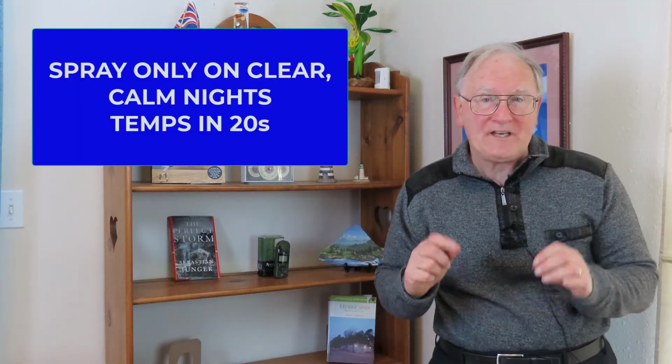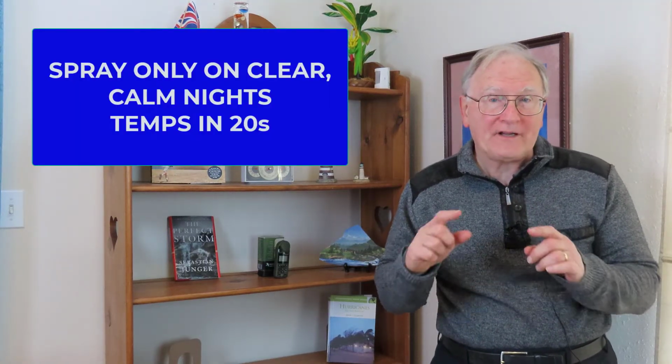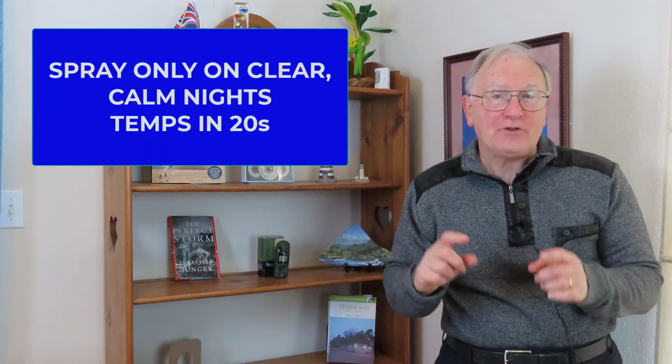Only consider doing this on clear, calm nights where the temperatures and the dew point are going to drop into the 20s. The dew point is a measure of the moisture in the air, so you want it fairly moist for that temperature. But there's practical considerations as well.